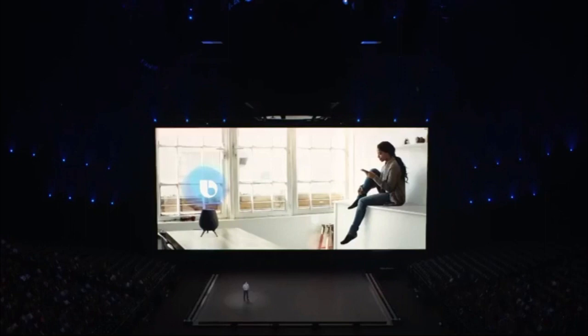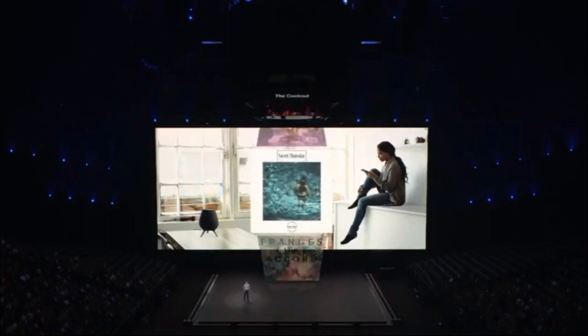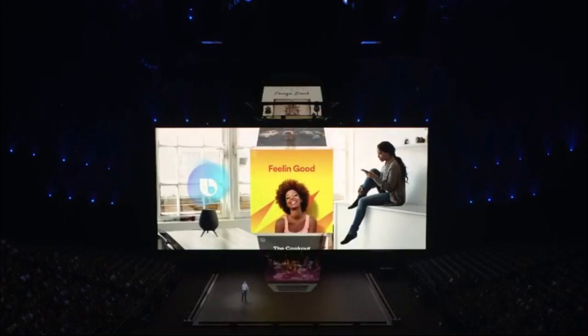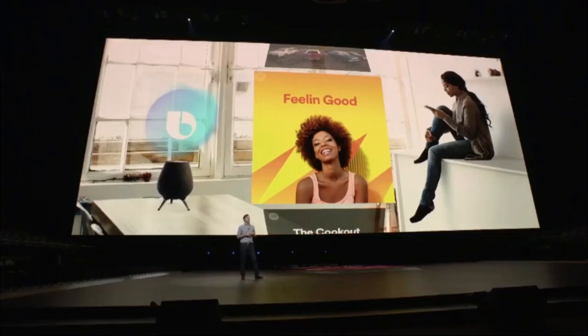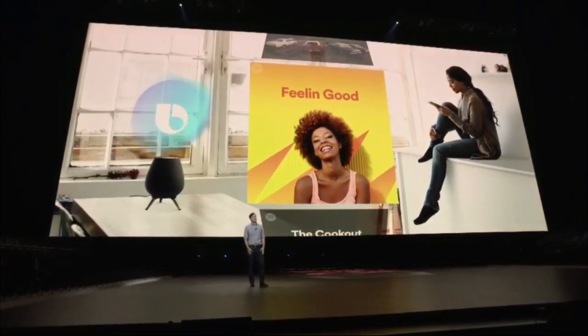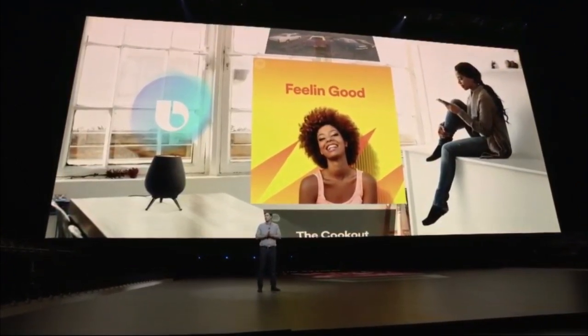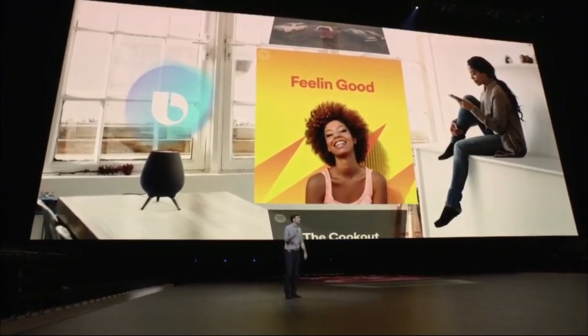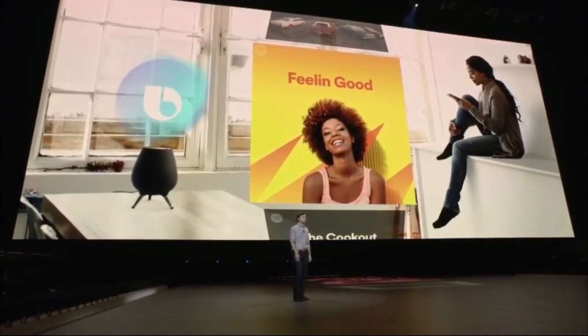Of course, the days of listening to music on just one device are long over. Today, half of all millennials are listening to music on as many as three different devices. And too often, those devices don't work so well together. That's why we're dedicated to making music available wherever you are, whatever you're doing, at home and on the go.